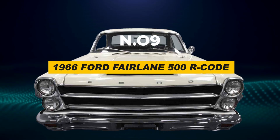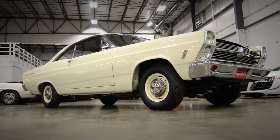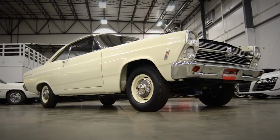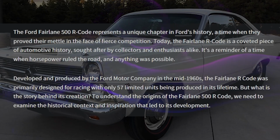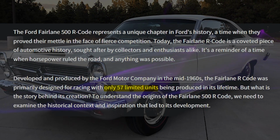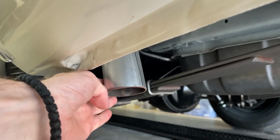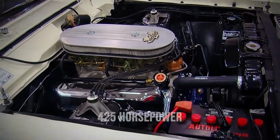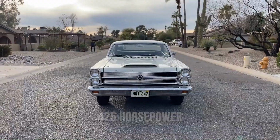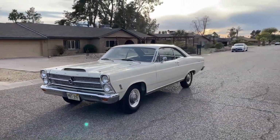Number 9. 1966 Ford Fairlane 500 R Code. The 1966 Ford Fairlane 500 R Code was a car born out of NASCAR's need for production spec racers. Ford produced just 57 of these cars to meet NASCAR's rules, making them incredibly rare. These Fairlanes were designed to mirror their racing counterparts, featuring a powerful 7.0-liter V8 engine that churned out 425 horsepower. They looked like standard models, but had a subtle fender badge indicating their true nature.